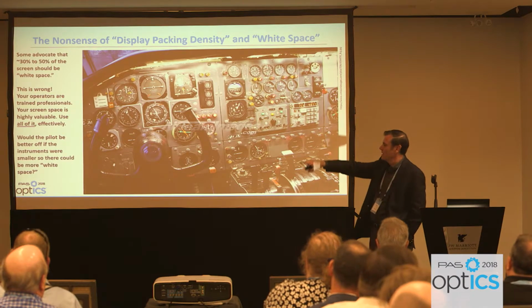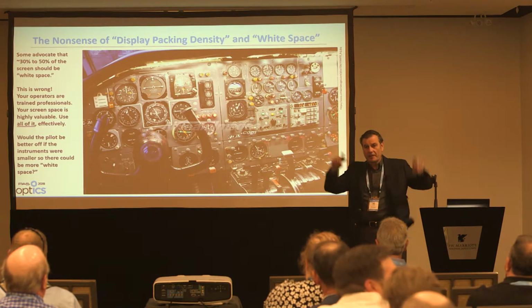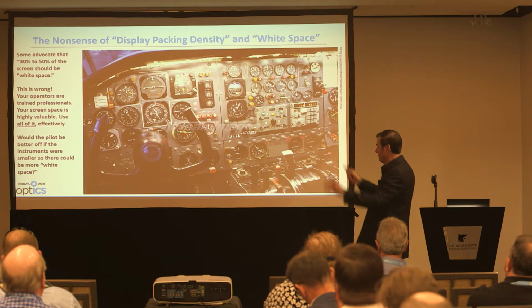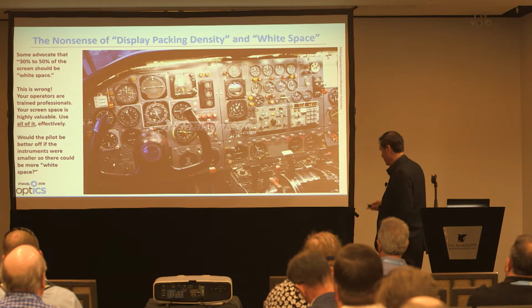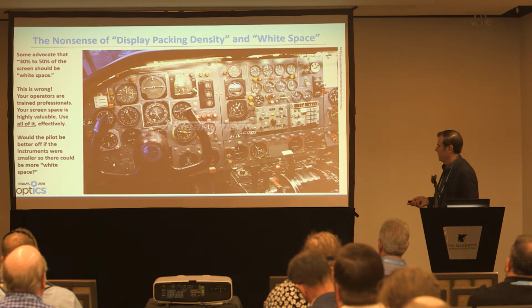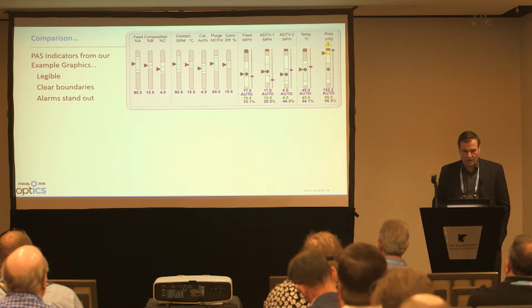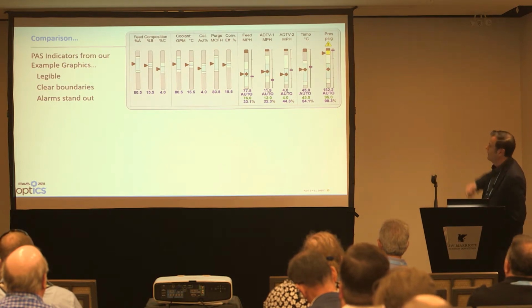So your screen space is highly valuable. The space on that screen is highly valuable. Use all of it. Use it effectively. Do effective layout, and don't worry about the white space. That's just dumb. So here you see, here's a row of our example indicators.